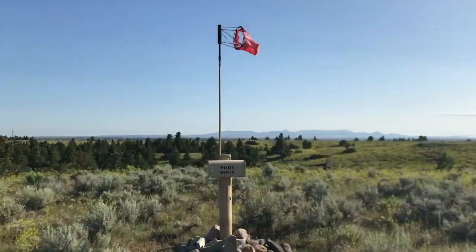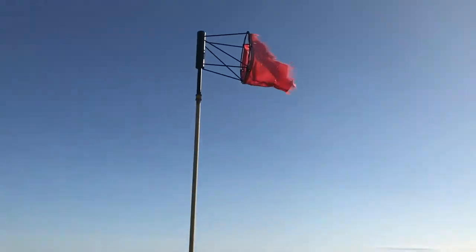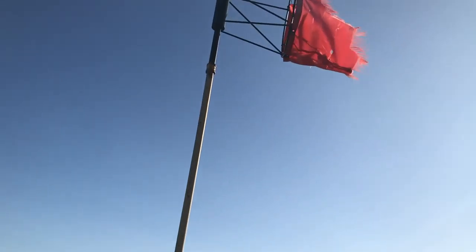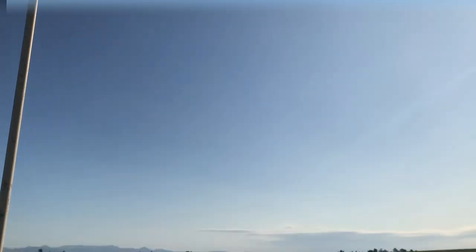Yep, there it is. The pilot sign-in box. All right. Maybe time to call Huffy's to get a new windsock. The rest of it all looks good, just need some fabric.